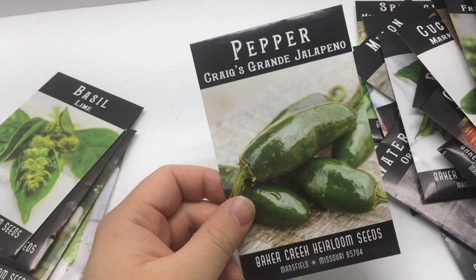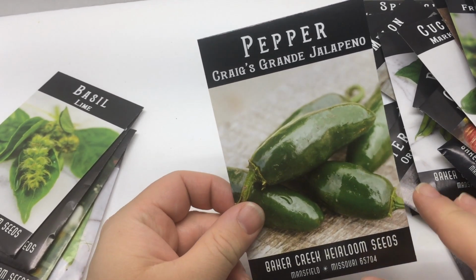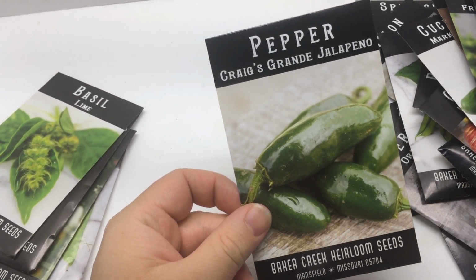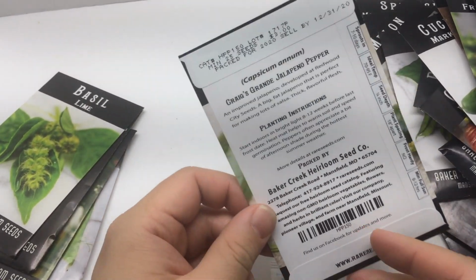I don't remember it being huge even when I was starting originally from seed. I don't think I've just accidentally selected for smaller ones. I think it's still just kind of your standard jalapeno size. It's not like a massive jalapeno, but let's see what it says.